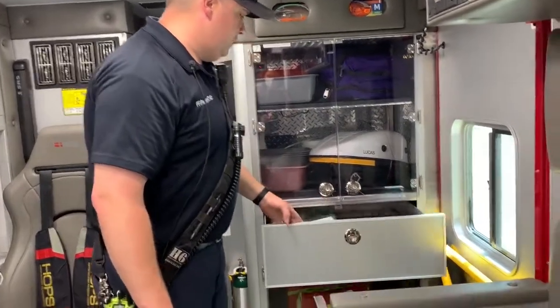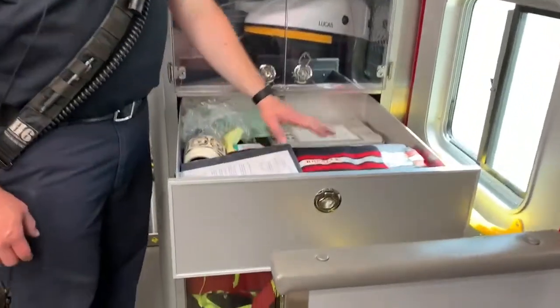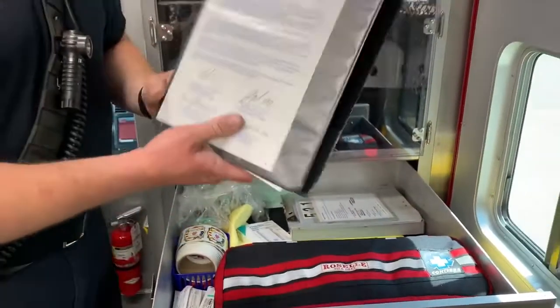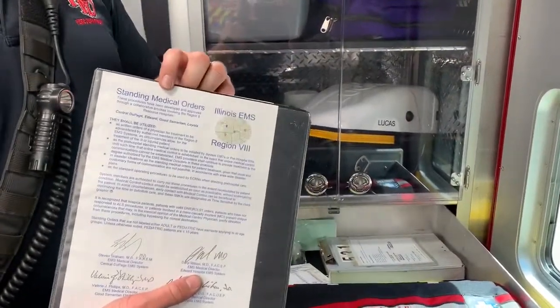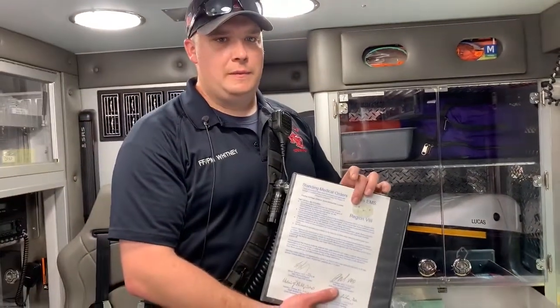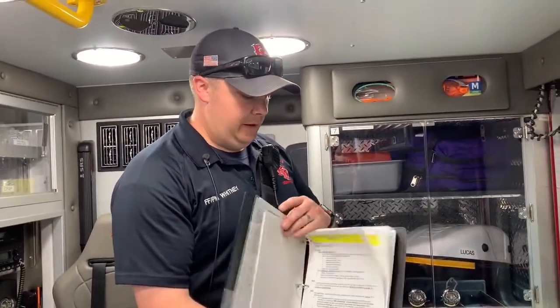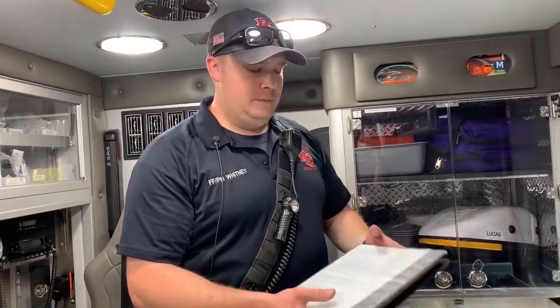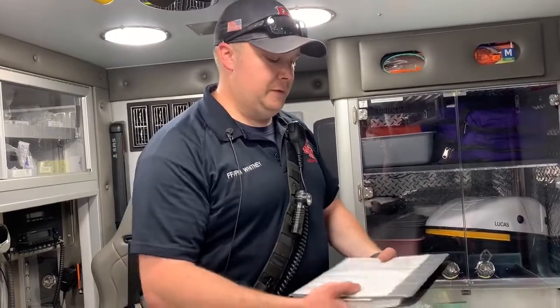We just have a drawer full of miscellaneous things, medications. We are governed by standing medical orders, or SMOs. We work for the Region 8 system. We're CDH paramedics. So this book has pretty much anything that you could do as far as a medical emergency goes. And it tells us how we're supposed to do it.